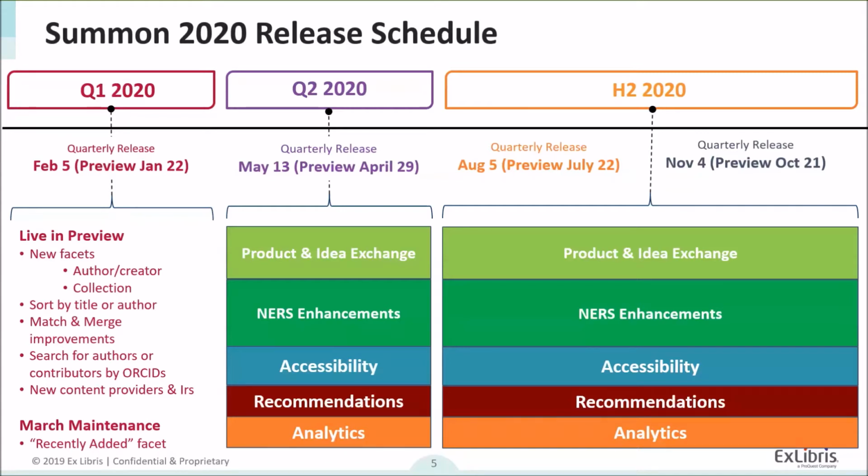Each of the releases, we are taking a look at both product and idea exchange changes and improvements to put into the product. I'll go over some of what those should be for this year. As I mentioned, there's the new enhancement request system, or NERS enhancements, that we'll be taking a look at. We're doing a particular push on accessibility, and have some work we're doing on that in this quarter, as well as the second and third quarter. I'll talk some more about that in detail in a moment. We have some changes to our recommendation systems, particularly Topic Explorer and Database Recommender, that we'll be including in the releases. And also we'll continue to improve and add to our analytics systems, Oracle Business Intelligence, or OBI.